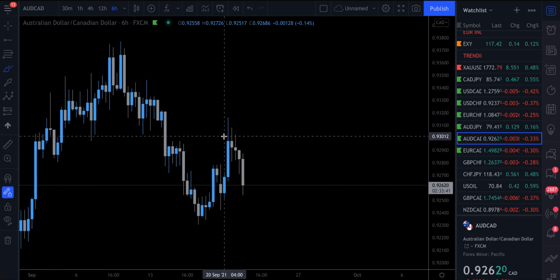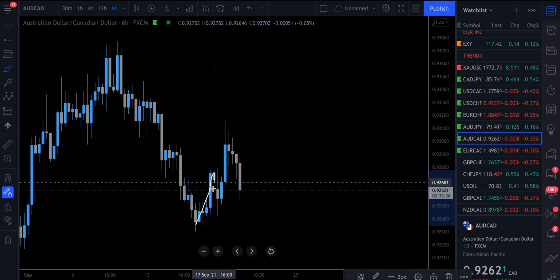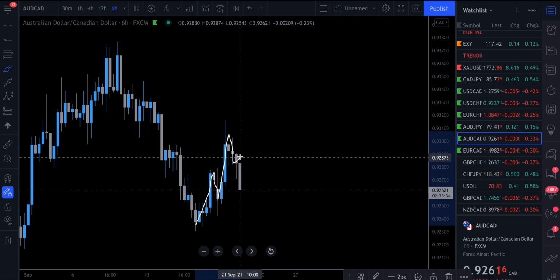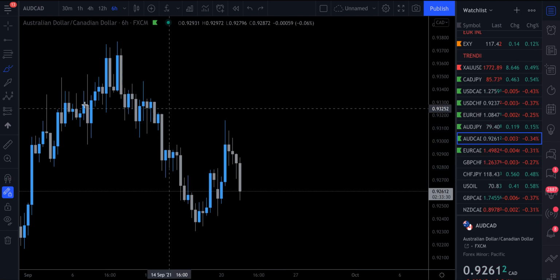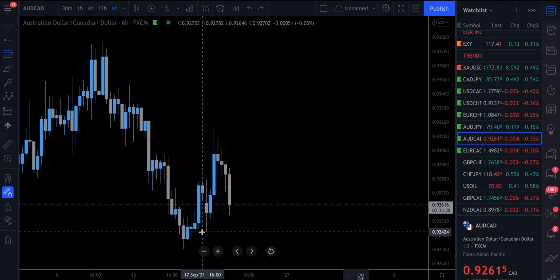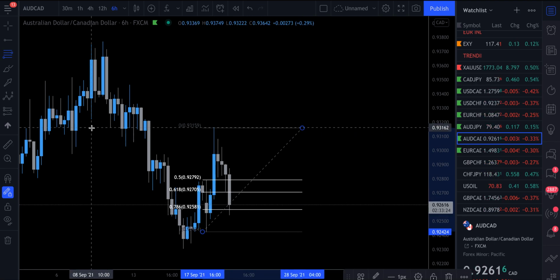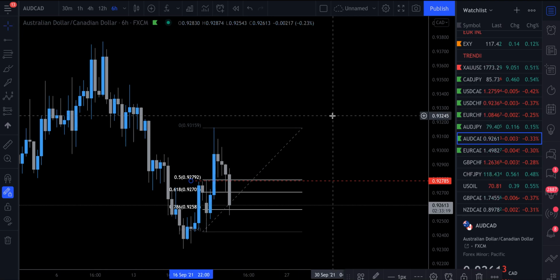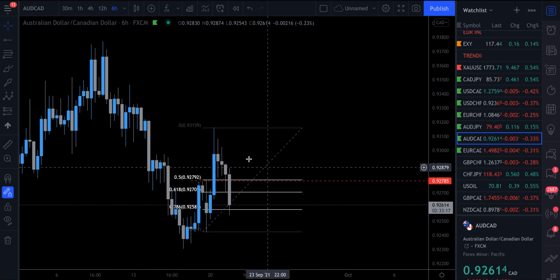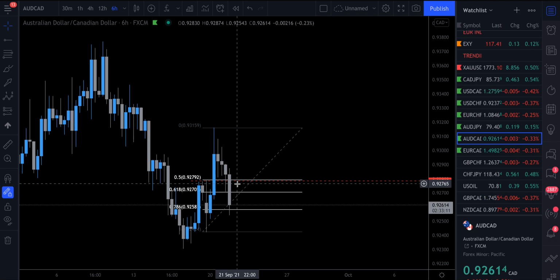AUDCAD, currently a buyer's market. You can see we have an impulse, correction, impulse, correction. So what we would expect is another impulse to the upside. So this is our swing low here. You can see we're just currently wicking off the 78.6. We have our breakout high here. We've just dipped below that. But definitely still buy bias on AUDCAD. We are maintaining 6-hour bullish market structure.